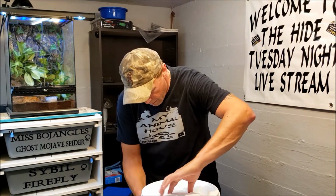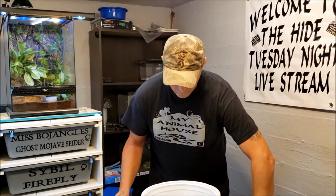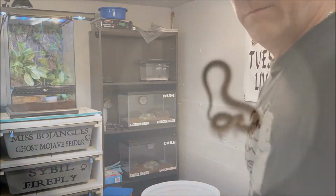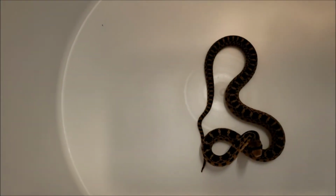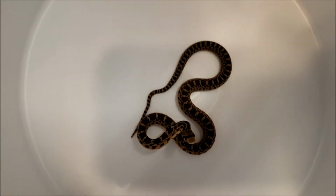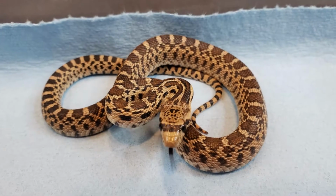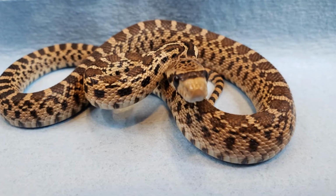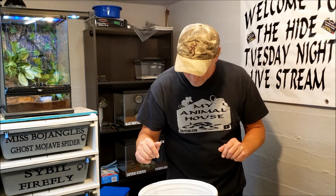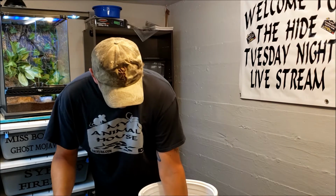This is my makeshift snake bucket. Oh, he's posturing up. We're going to have to check that out. Here he is, posturing up, shaking that little tail of his. He's hissing. Sorry about that bad lighting. I wasn't expecting him to posture up like that, because I've held him a couple times now, and he wasn't going to light me up. So I'm just going to get him.